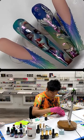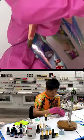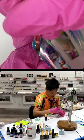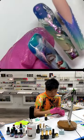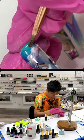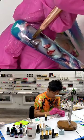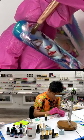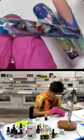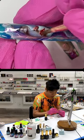So I don't have to apply top coat. I can just take some acetone and erase a little chrome right here. See that? Easy. So you gotta know there's more than one way of doing things. Just because I'm doing things a certain way, that doesn't mean it couldn't change to save time or to make it easier. Things can change.